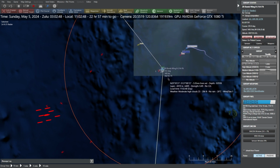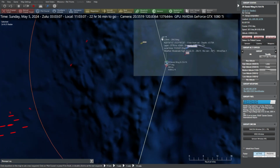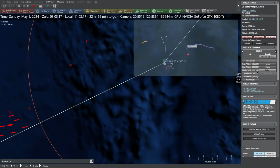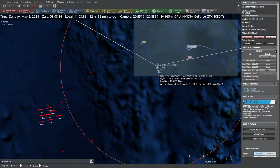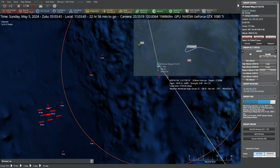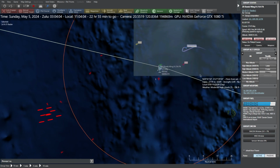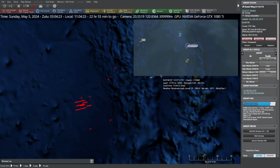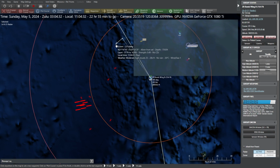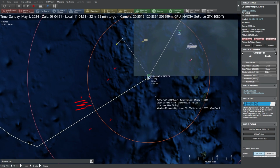We have burned through more AIM-260s than I'd prefer to do in this circumstance, I must admit. Okay, we're firing at almost point blank range now. Surely this has got to kill it. Yep, there we go. And now we are going to maneuver our B-21s into Stormbreaker range.